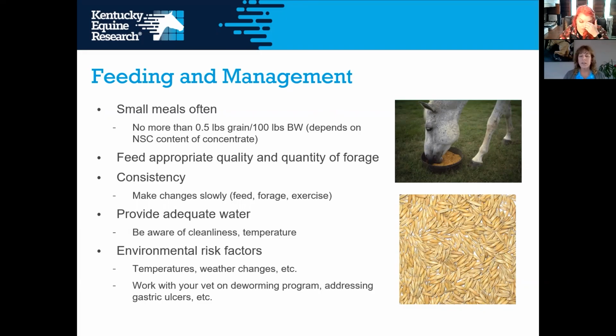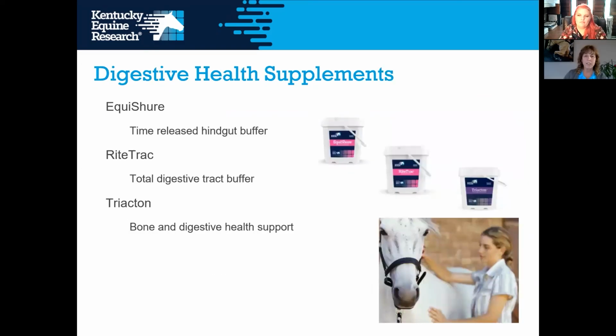And your veterinarian is always your first stop for any kind of problems and health issues. Okay, so some digestive health supplements that can be very beneficial in maintaining your horse's gut health. Equine is a really cool one because it's got a time-released hindgut buffer.